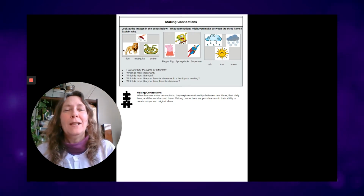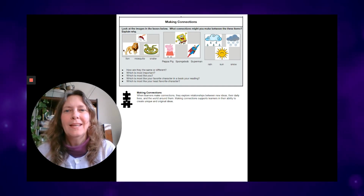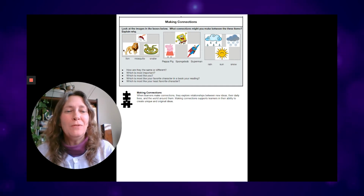So we'd love for you to think about these sets of pictures and see how the three pictures in each box are connected. It's great for your brain to do this kind of thinking.